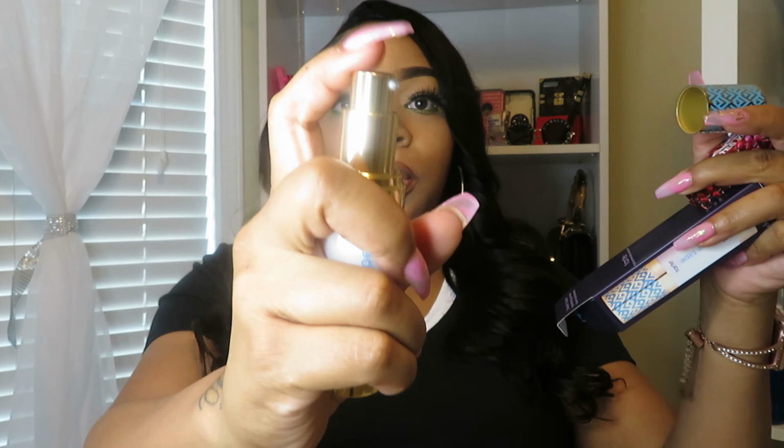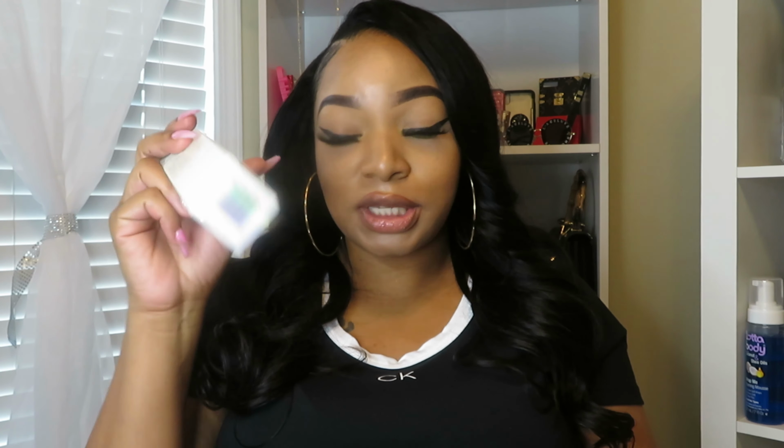My next product is, I had to re-up on my setting spray. I wanted to try a new setting spray, and I saw this one had some good reviews. This is the Cover FX Illuminating Setting Spray. Whenever you use these setting sprays, make sure to spray out first, because they'll come out like water when you first spray it. Then it actually comes out as a mist later. I have this on today as well.